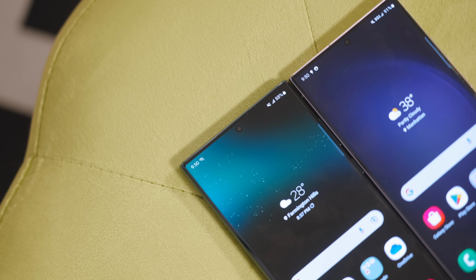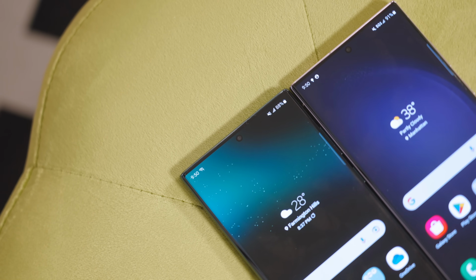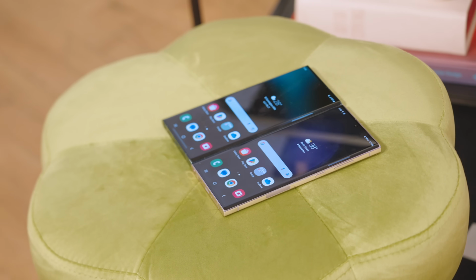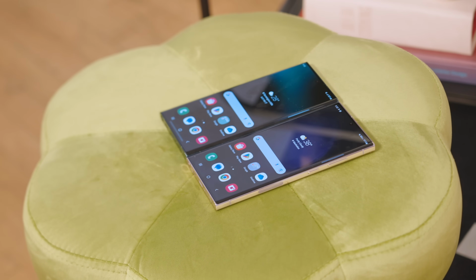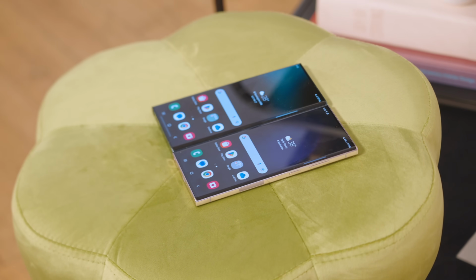Okay, let's talk about the display. Up front, both phones have an identical 6.8-inch 120Hz AMOLED 2X curved panel. They're exactly the same resolution and also sport the same peak brightness at 1750 nits. To be honest, Samsung has always had one of the best screens out there for a very long time, so it's no surprise that there's nothing else to change.